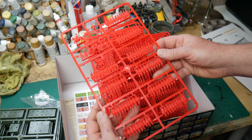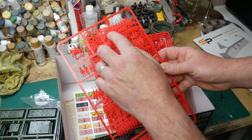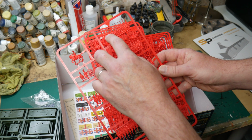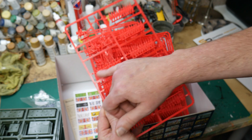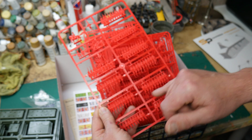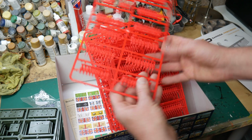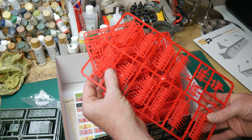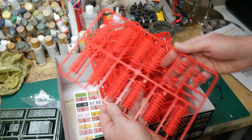Got a leader there, and then we have these strips of figures here. How many of these are there? I think they're 10 in total. It's 1, 2, 3, 4, 5, 6, 7, 8, 9, 10. Yeah, 10 men. You then also have the command stand there. The rest of these are infantry by the looks of it. There's a couple of others, I think they must be skirmishers, I'm guessing, up at the top here. So a mix of figures there.